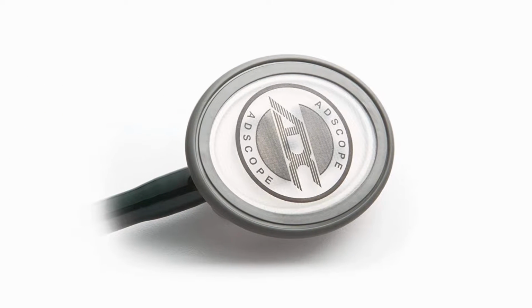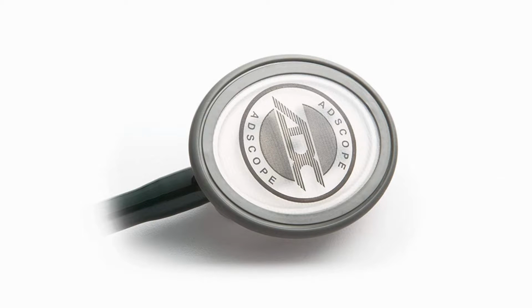It is well designed to withstand the rigors of its daily use, courtesy of the double leaf tensioning spring and the reinforced molded yoke that the headset is made from. It has a lifetime warranty on its parts.